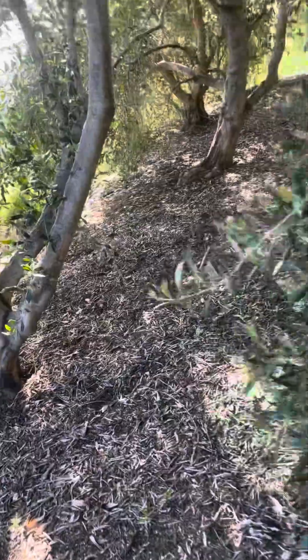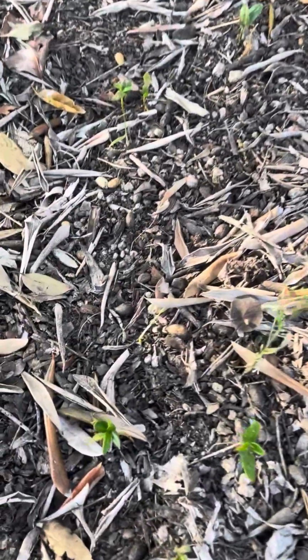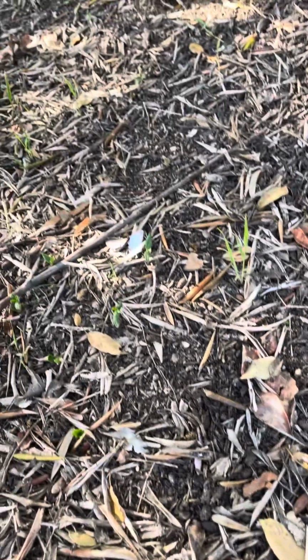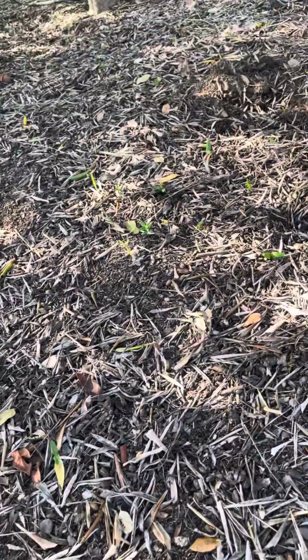And then here we are going through the deer fence and into the olive grove that is now producing all of these little olive trees. So fantastic. Hundreds of them under here at this point.